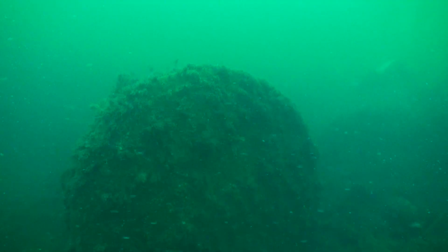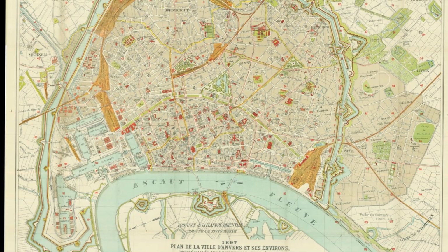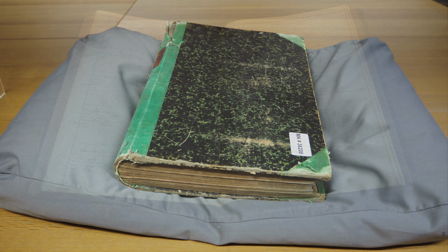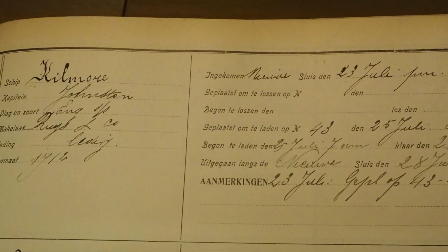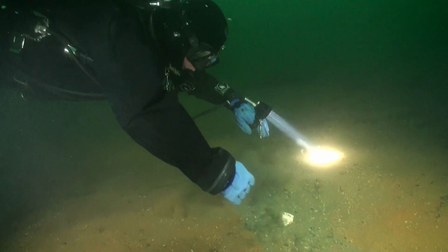At the end of July 1906, the Kilmore was in the port of Antwerp, preparing to sail to Liverpool, not knowing that this would be her final voyage. Her cargo consisted of a shipment of porcelain, fragments of which can still be found in the wreck today, and gave it its nickname of the porcelain wreck.